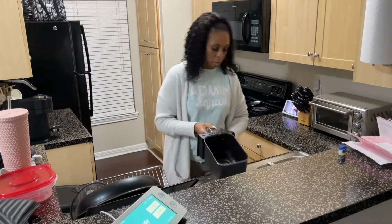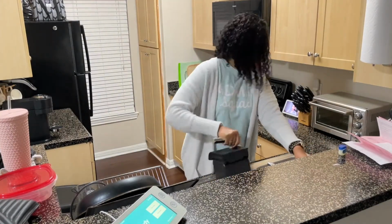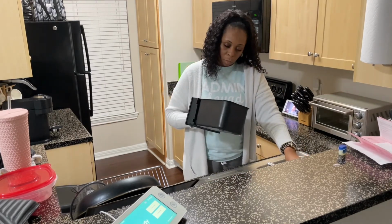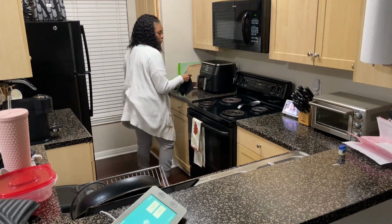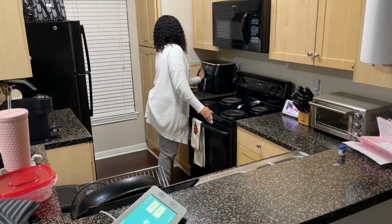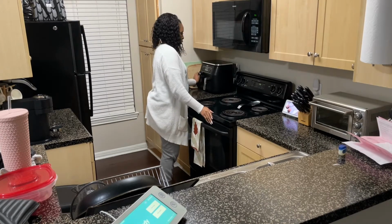Baby, if you do not have this Ninja air fryer, I don't know what you're waiting on, because we use this thing every day, if not every other day in my household, because you can cook two things at one time. You can have one thing going and then the second thing in the second basket will catch up and cook. You can do match cook, smart cook, you can reheat, all that stuff.